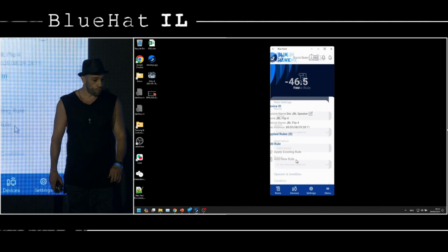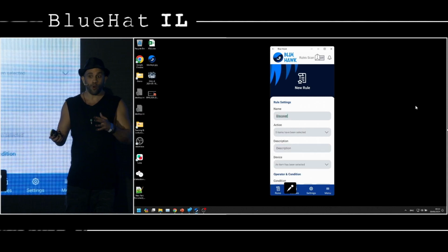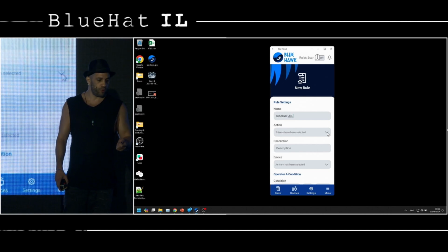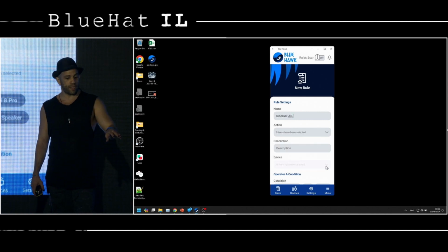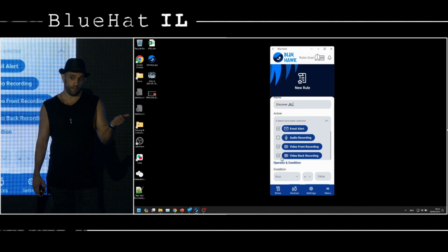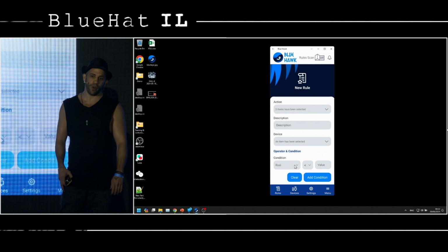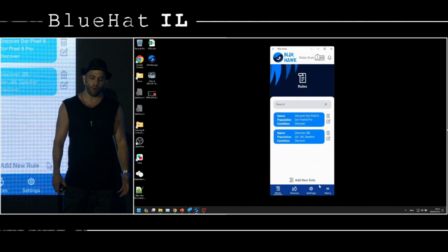And now let's add a new rule. I can define a very complex rule with and/or conditions, so I can apply several different conditions in order to fire up the rule. And here let's choose the relevant actions. Here you can see that I have another device, which is my personal Pixel Pro, my cell phone. The actions that we're going to choose are a notification inside the mobile device, an email, and a rear camera recording. We set the rule for discovery, so upon discovering this JBL speaker, the rule is going to fire up.